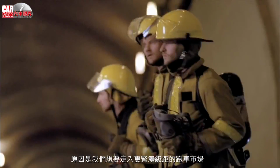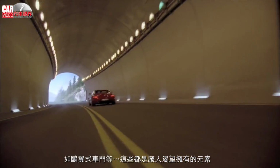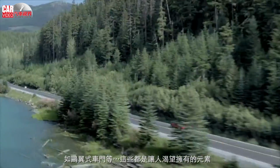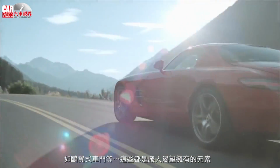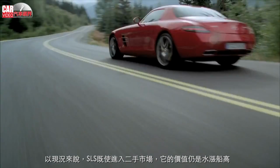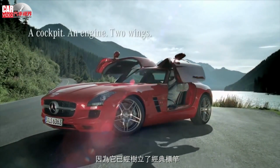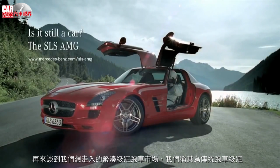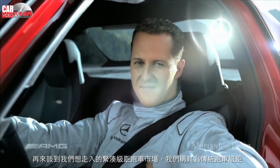We want to move into a more competitive segment, because SLS stands a little bit for its styling, its look with the gull wing doors. That's a little different. In the meantime, I would be happy if I had one, because the used car prices are increasing now, because it's getting an iconic character. But our intention was to step into a segment which we call the traditional sports car segment.